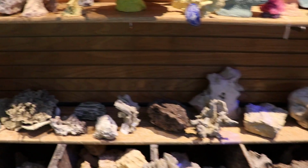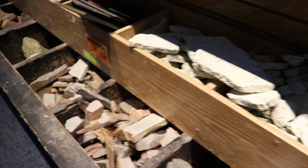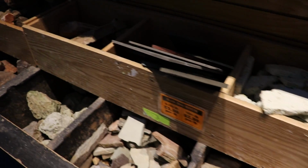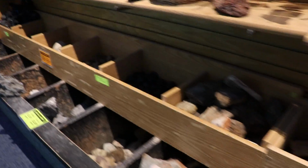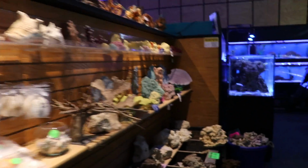So you got some stuff here. You could definitely make a centerpiece. So it's pretty cool. Different sizes, different shapes. And we got the spiderwood all up here. So that's pretty cool. And so let's go ahead and turn around the other way.